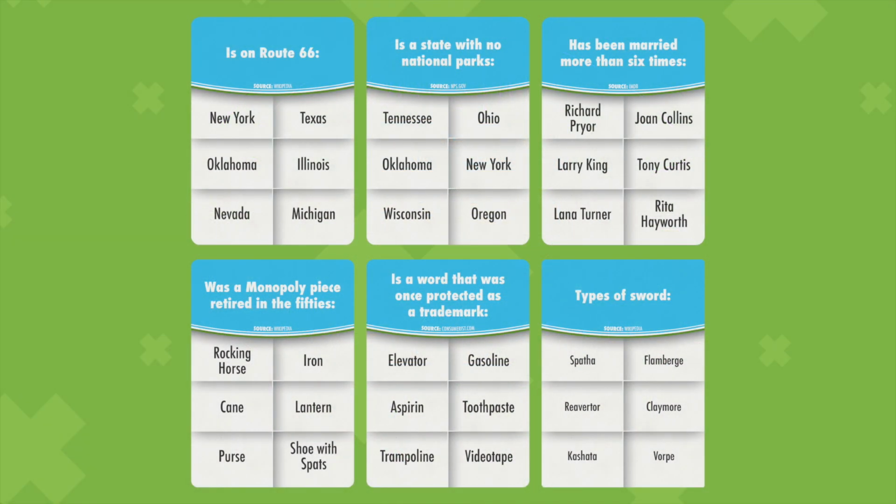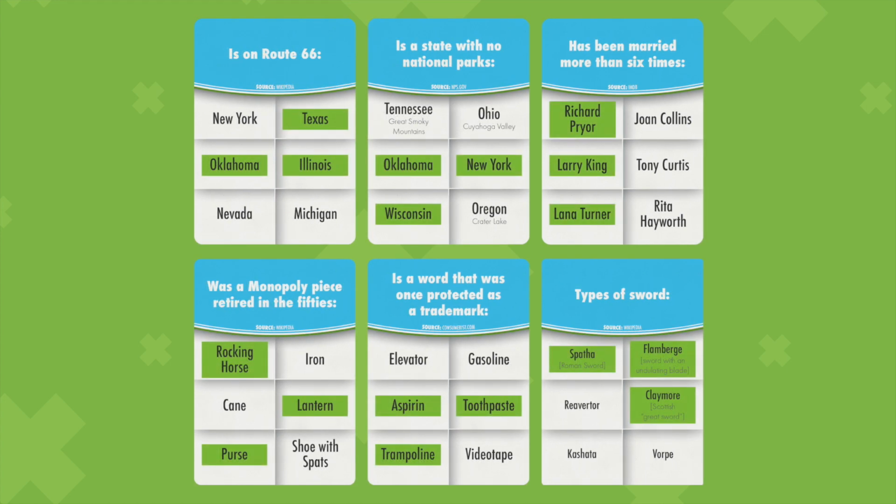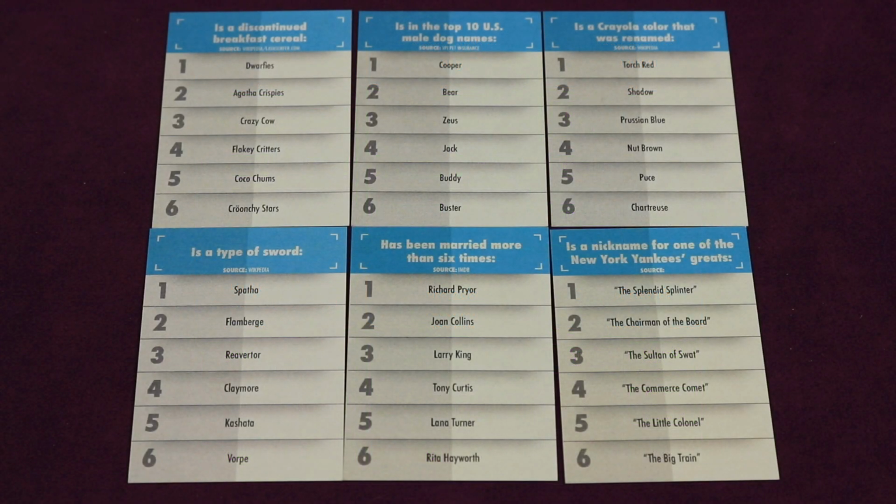Now we're not going to play through these ones, but I wanted to show you a handful of others just to give you a sense of the different types of questions in the game. Now keep in mind there's 500 different questions in the game. So we have questions like: is a discontinued breakfast cereal? Is in the top 10 US male dog names? Is a Crayola color that was renamed? Is a type of sword? Has been married more than 6 times? It is a nickname for one of the New York Yankees. So as you can see, there's a wide variety of types of questions, some that are very specific, some that are about pop culture, and some that are about general knowledge.